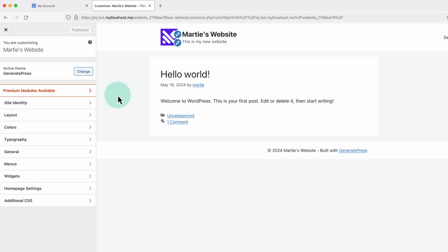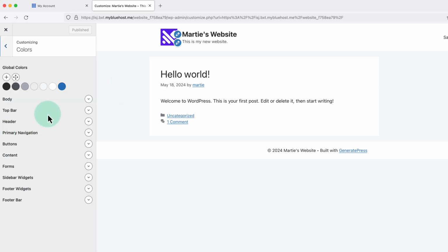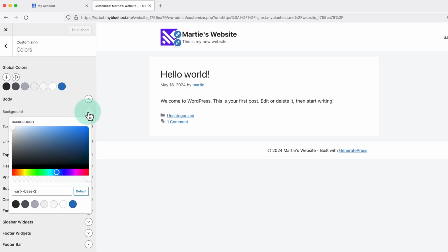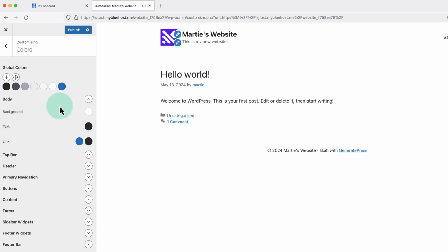Now on the left, we're going to click into Colors, and this is where we can change any of our website's colors. To get started, we're going to click the down pointing arrow beside Body. Then here we can change our background color, and for this example, I'm going to make mine solid white. And we'll see that it changes on the right. Then under this, we can change our main text color.